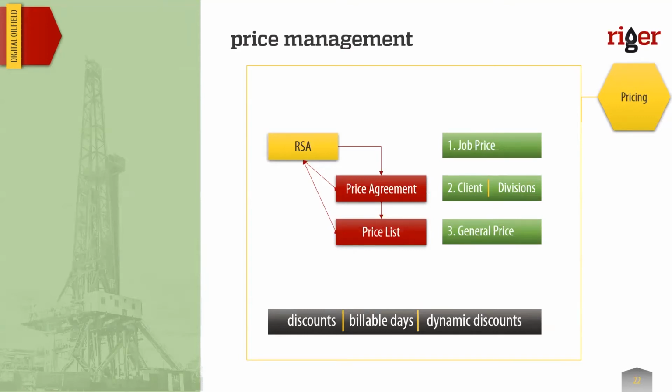And also you can set price agreements, which are client-specific price lists that are applied to every single job that this client will have with you. And also you can separate these prices by divisions or even sometimes by the regions where you operate.